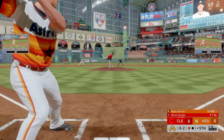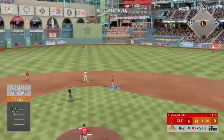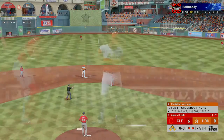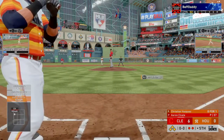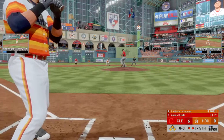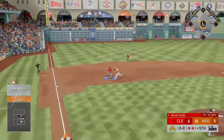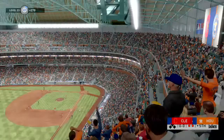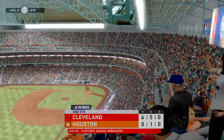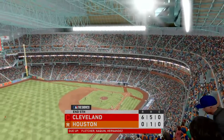From the belt, kicks and deals. Tried to hold back, but this is popped up. So 2 are gone for the Astros in the 5th. And from the on-deck circle into the batter's box comes Christian Vasquez. Bouncer to the left side. And he will hasten his way back to first, where he's in there safely. On the first, and the Astros can't cash in as that ends the inning.